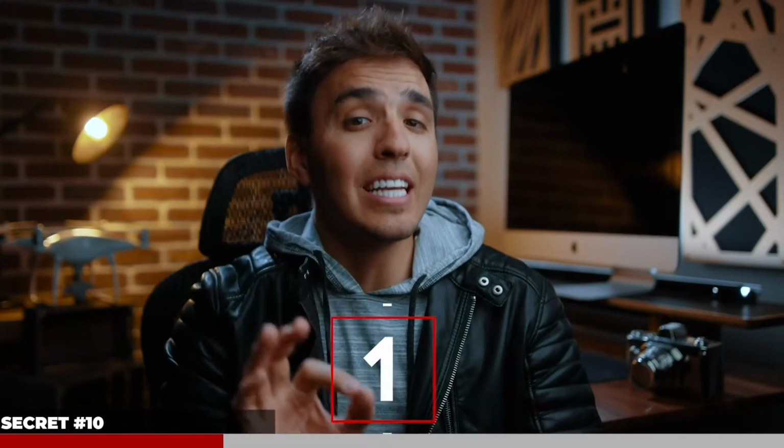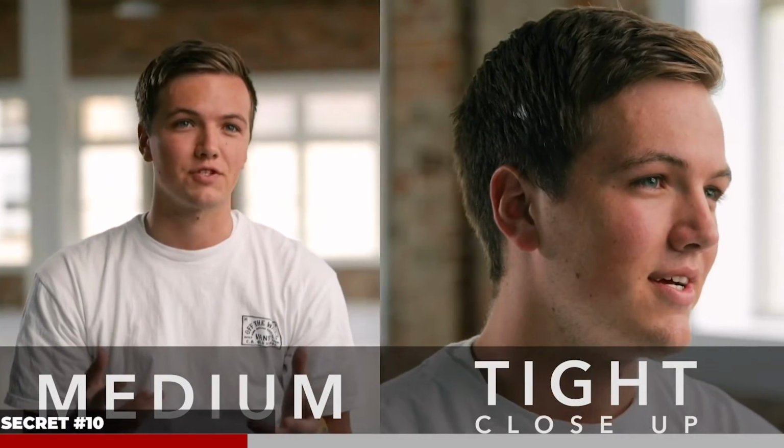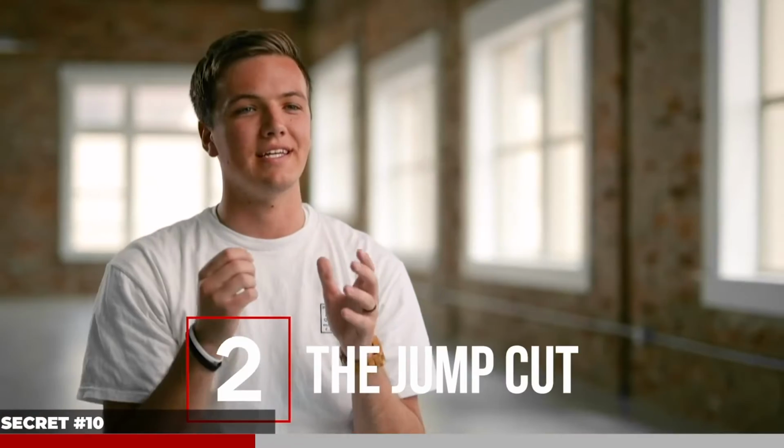Number 1 is the clean cut or hard cut, which is just a basic cut, but when making basic cuts, make sure to use the 30-degree rule, which states that you should use a different camera angle by at least 30 degrees and or a different focal length to help separate those two cuts from feeling like a jump cut, which is cut number 2, which when used purposefully can show the passing of time, but when used accidentally just feels jarring and confusing.